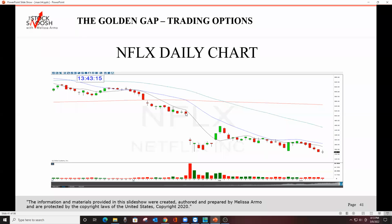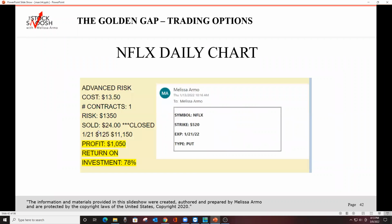Now I'm going to show you what happened after this. Let's just talk about the trade that was the real trade. So the 520 puts, an exit on Thursday, the 20th, was profitable. One contract cost $1,350, profit was $1,050, return on investment 78%. Now, why do I have this number here, and what is this whole thing here? I did not hold this trade into the earnings. I want to show you that if you did, you could have made what you could have made.